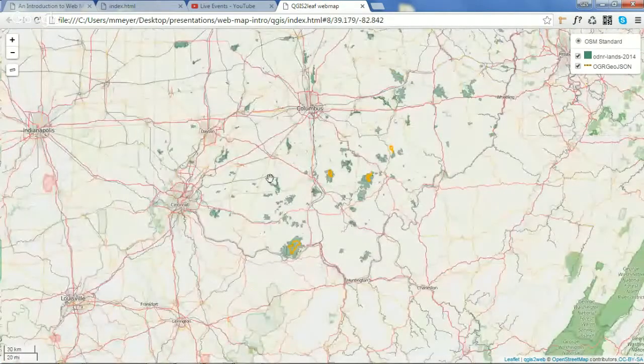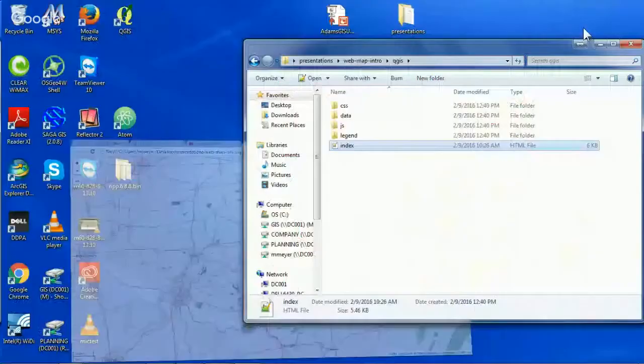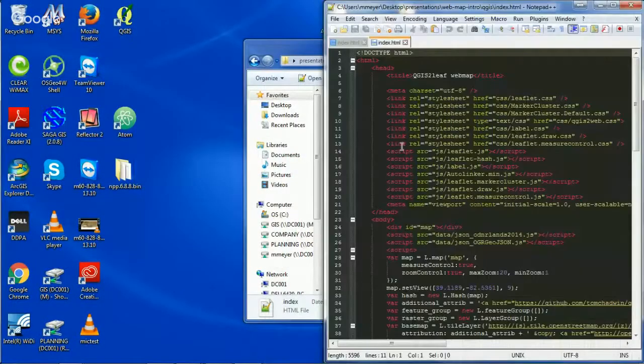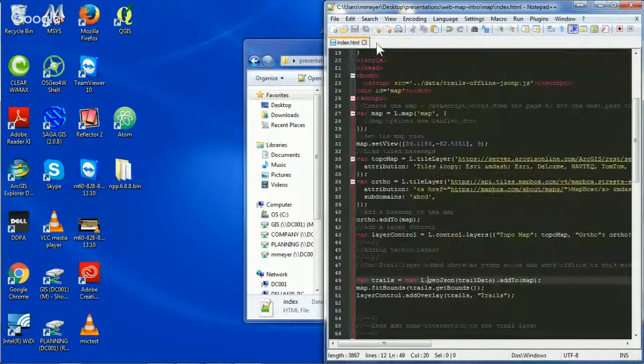But it's pretty cool, and if you just want to start playing around with web maps, you can export it, then look at the index file and see how they did things, and see how you would do things. They kind of do things a little bit differently than I would, but you can play around and see how they do it and whatever.